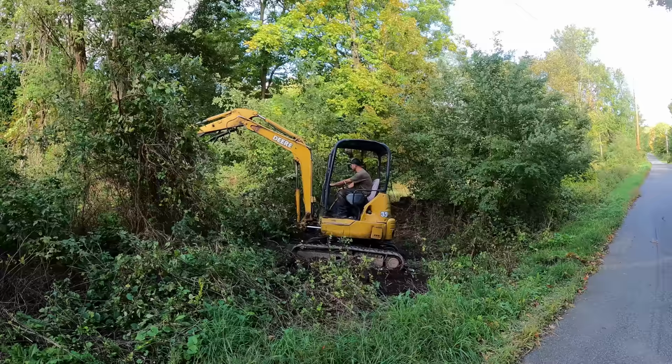There's this nice little stone wall here. It's covered up by a bunch of brush, but I'll get that cleaned up. This would be a nice little entrance area right here. This came out better than I thought, honestly.